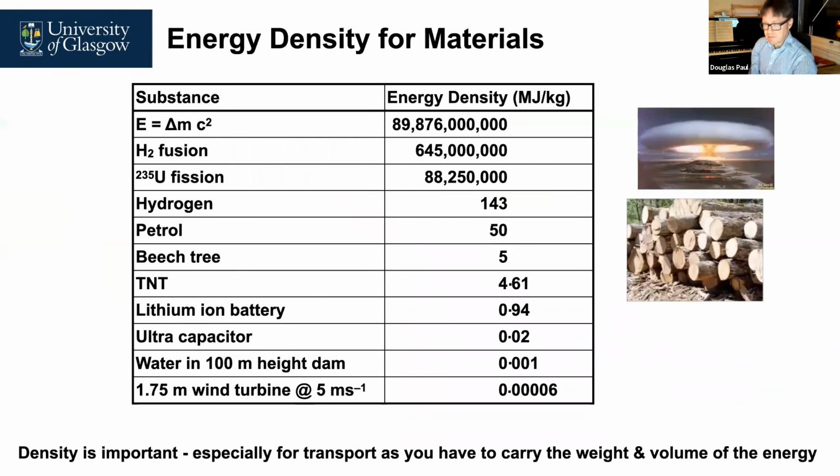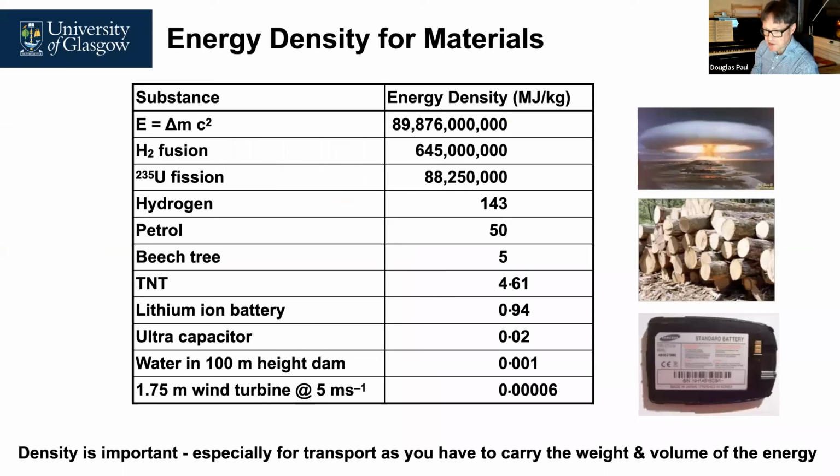A final slide, and this is the other really important slide from today's lecture. And this will get over part of the reason why renewables are not substantially used, certainly in the UK and not in other parts of the world. Energy density is important, and we'll come back to this when we look at different generating mechanisms, because when you start to look at fusion at the top, and there's hydrogen fusion, there's the complete transfer of mass into energy using Einstein's famous formula. When we start to look at fission, you get these enormous energy densities from uranium and plutonium being used as nuclear fuel.